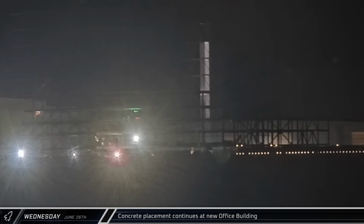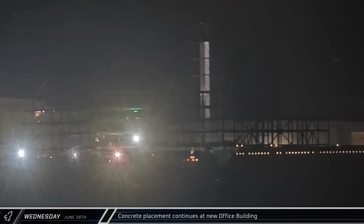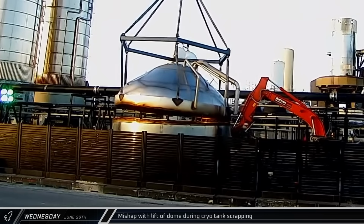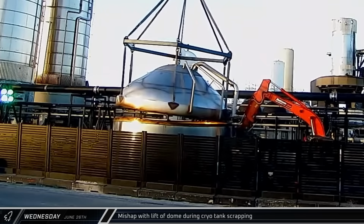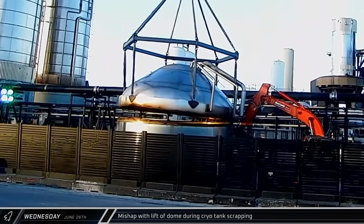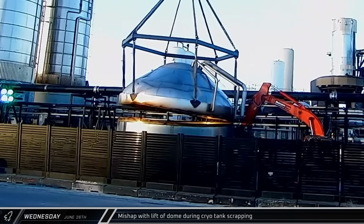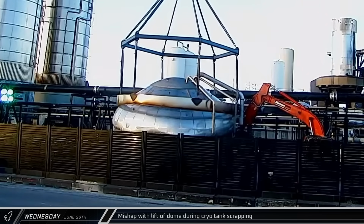Another round of concrete placement began at the office building site early Wednesday morning as crews continued the groundwork for the new building. Back at the launch site, there was a mishap during the lift of a dome section during cryo tank scrapping. A weld on the upper tank dome was weakened after the barrel was cut, and the weld failed when the dome section failed to separate from the barrel, sending it crashing down onto the barrel below.